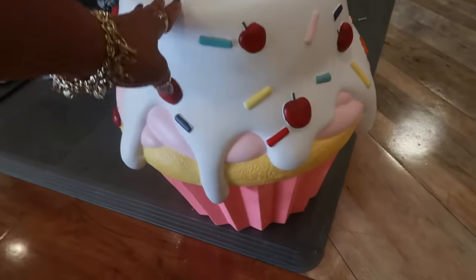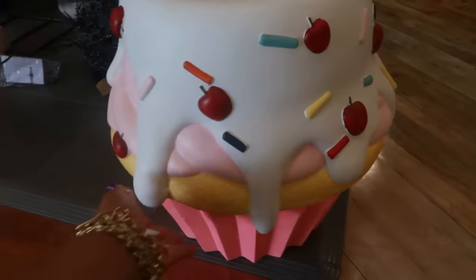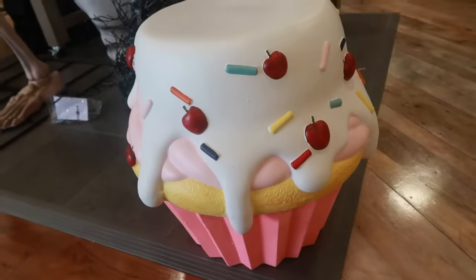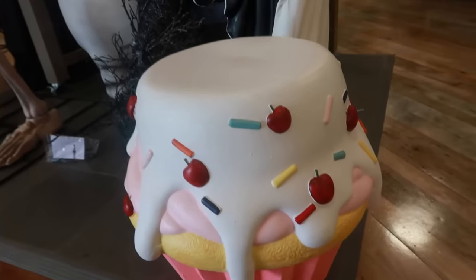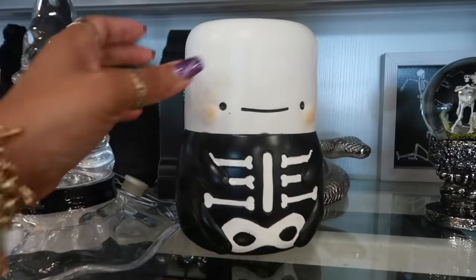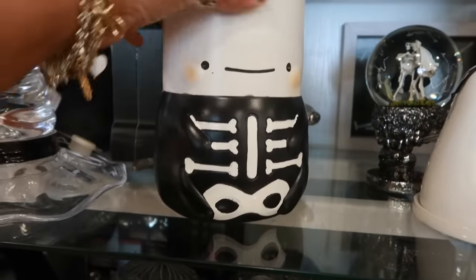Okay, so this is my first time seeing this one. And of course the price is probably on the bottom. I'll try to figure out the price in just a second, but I like the pink bottom and the little cherries on that little table. Okay, this is the same as all the rest of them, so it's 60. Well, how cute is the little marshmallow guy? I think that's what he is. He looks like a marshmallow.